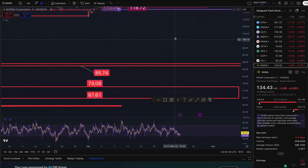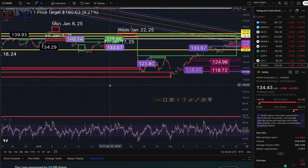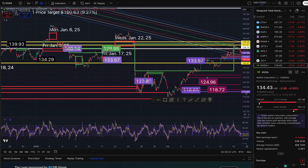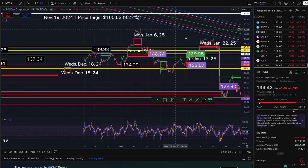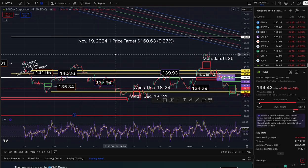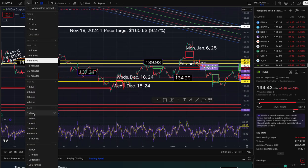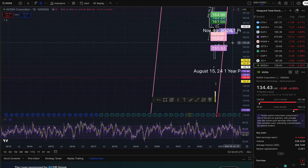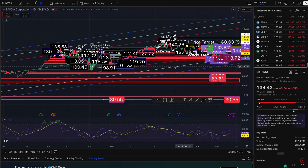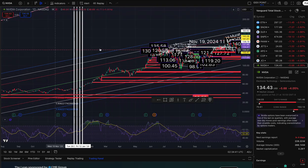But the reason I'm going over Nvidia is because we are reporting earnings. It's a big week for Nvidia. And I think I just want to double check all of the gaps. I think I'm done. Okay, now, just for fun, I'm going to flip this over to the daily. Option R to reset. As you can see, I've tracked this many times.